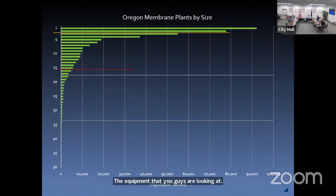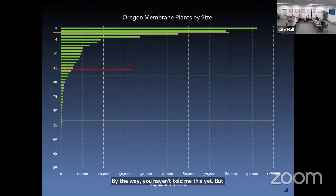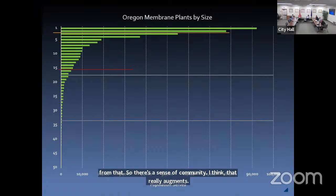It's nice to have a community. For anyone that's been an operator, it's nice to have colleagues that have a similar plant up the road a piece, where you're like, man, I'm baffled by this. Can we problem solve this? And they're like, oh, we've done this, we've done that. And by the way, you haven't told me this yet, but stay away from that. So there's a sense of community, I think, that really augments and amplifies the level of service that you can provide if you have that collaboration.